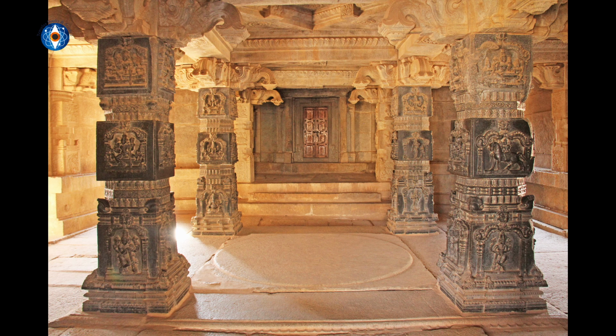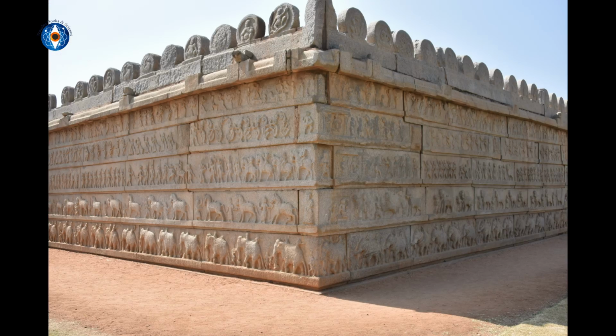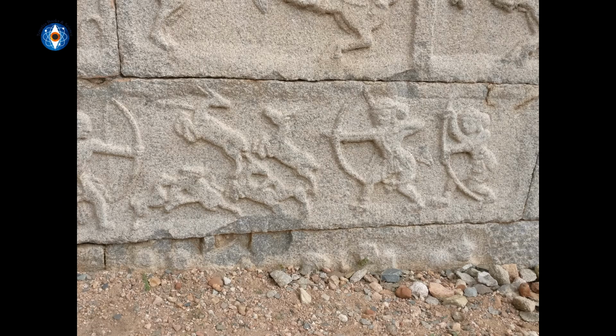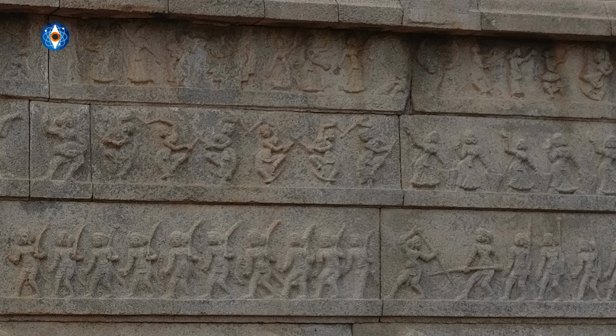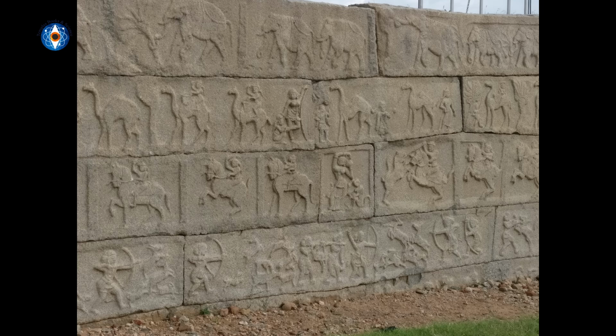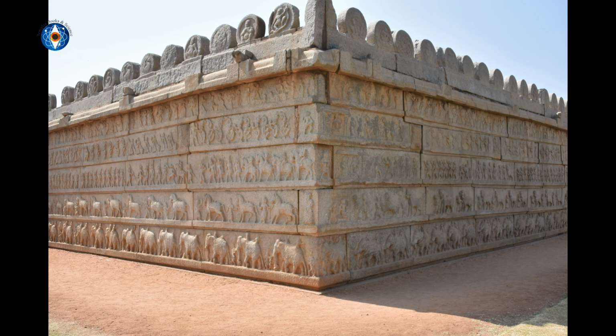After experiencing the entire Ramayana in the outer walls, when you enter the temple, you will see these beautifully carved pillars in black granite in front of the sanctum. The compound wall of the temple has intricate carvings too. Just look at the detailing here. Here is a hunt in progress. Here are a group of dancers in various poses. Here is a procession of horses. Not a single figure is identical. All these carved in hard granite. Can you imagine the effort it must have taken?